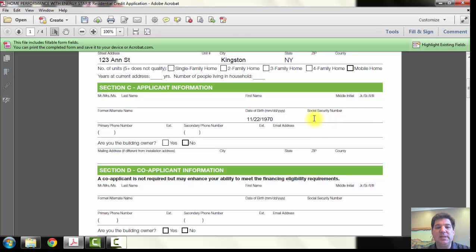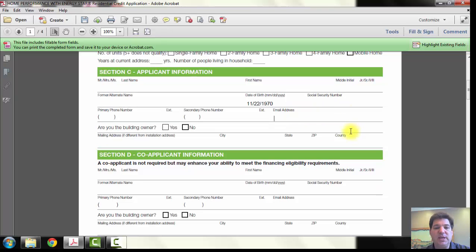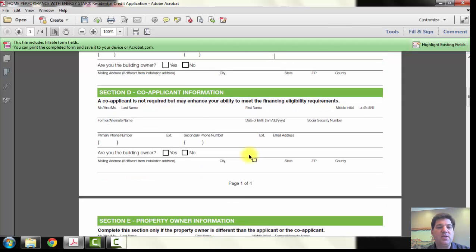However, on any other documents that you provide, you should black out the social security number. Put your home number, or if your primary number is a cell phone, put that here. If you have a home and a cell, put both numbers down. Email address is really helpful to get information back to you as quickly as possible and help us communicate with you if there are any questions about your application. Check if you're the building owner or not, and if you have a separate mailing address, be sure to complete that here. You can have a co-applicant, but it's not required.